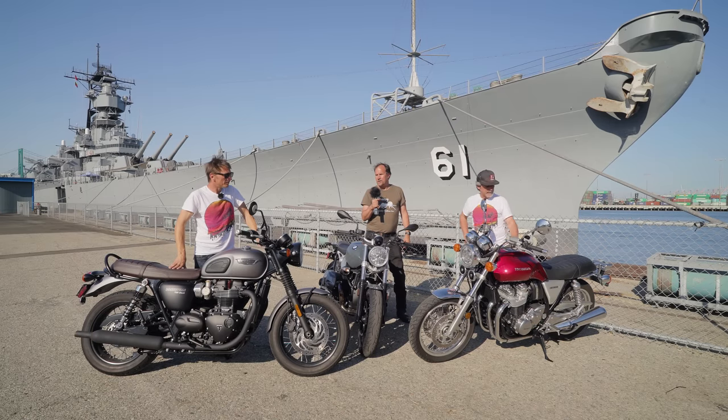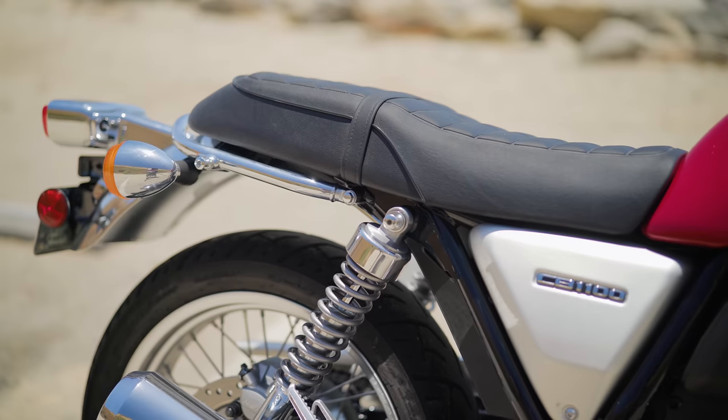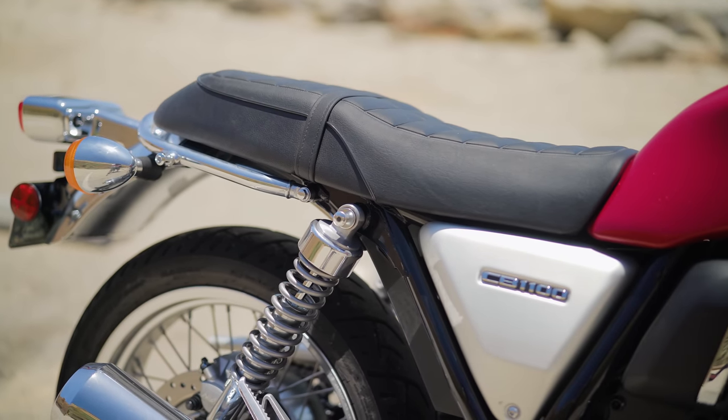I think it's cool. I like to be able to scoot back and forth on the flat seat, which you can do on the Triumph also. You can do it on all of these pretty much. Not really on that one though.